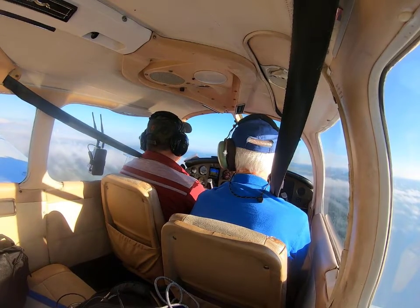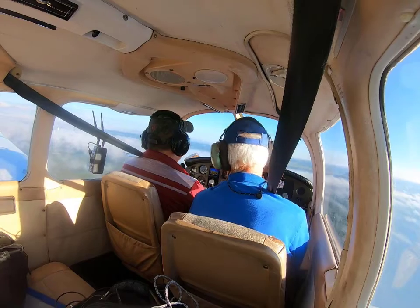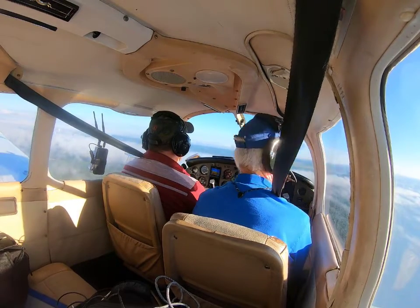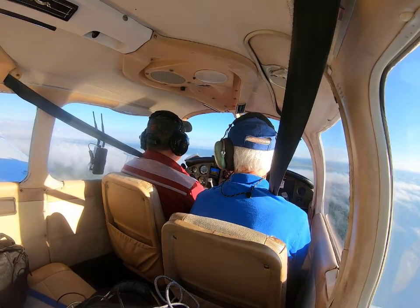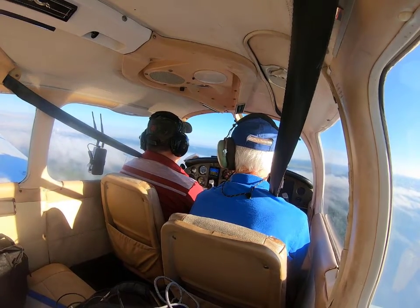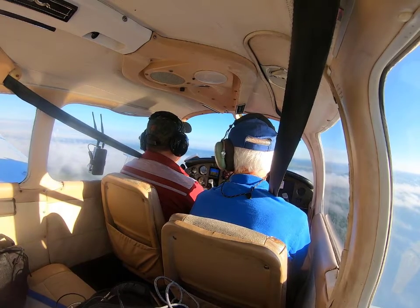A little bit high, so again, just lower the nose just a tiny bit. Alright, gas, undercarriage, mixture, prop, and safety. The wheels are down, the seat belts are on, the fullest tank. We are established, we're on course, dead on course, 004, hold 004. Alright, on glide path. Woohoo, looking good.